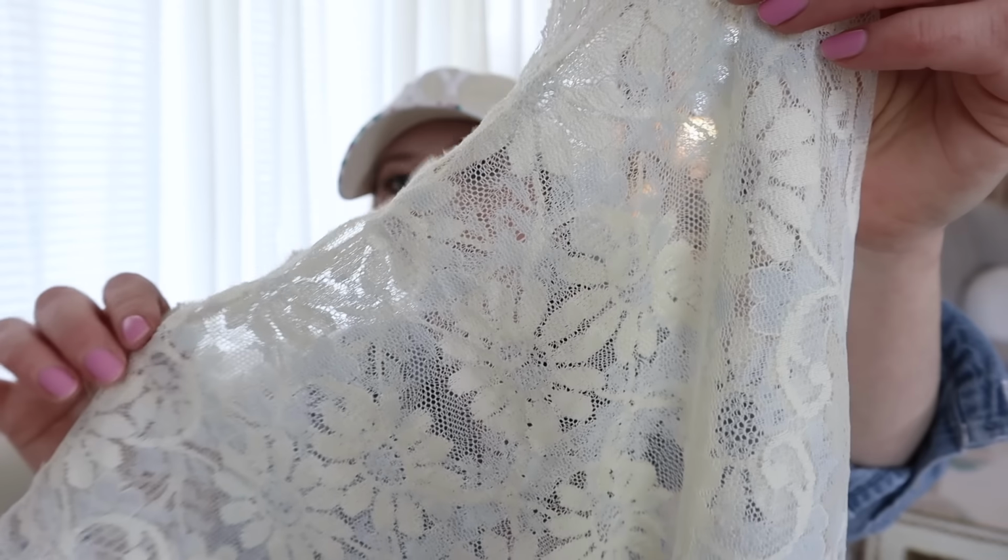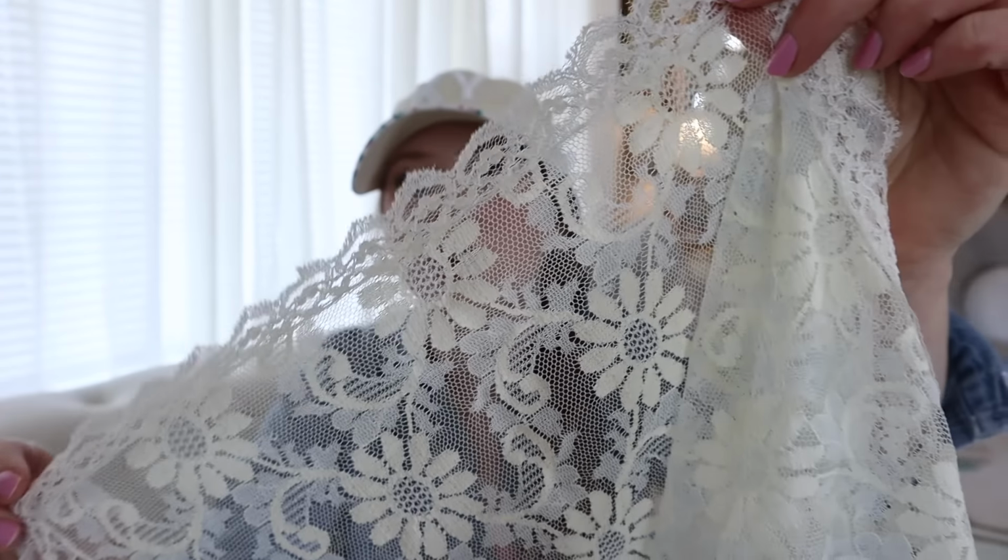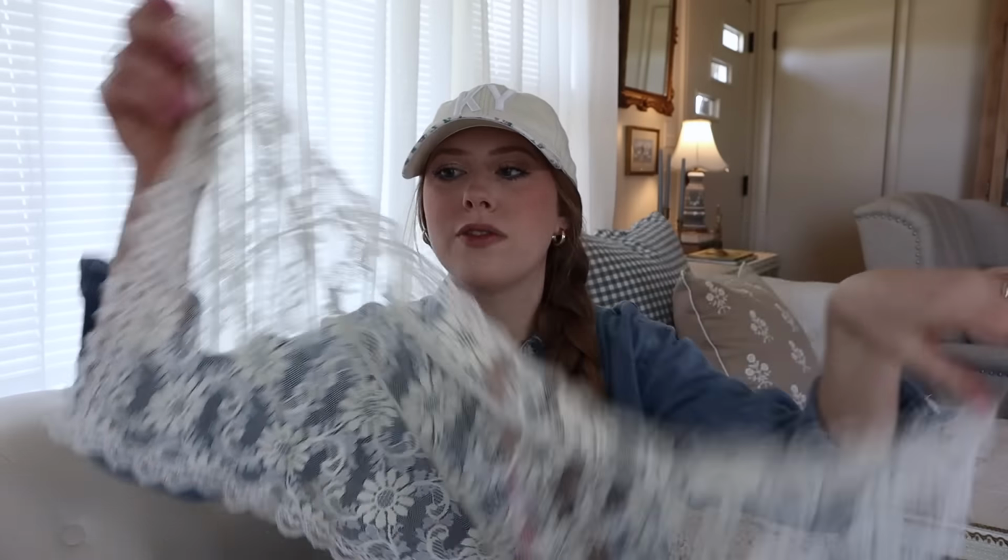I have, of course, already washed all these, but look at the gorgeous daisies on this. It has like a baby blue color and then also a cream color woven throughout, but I just love this little dresser scarf. A lot of the pieces that I found do have these really dainty little daisies on them, which I think is just precious.